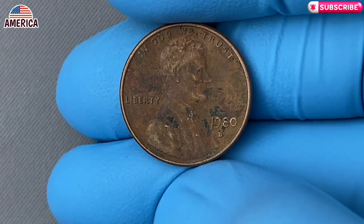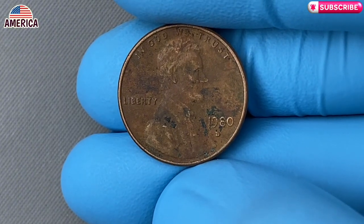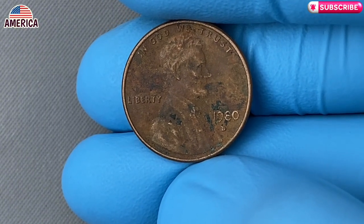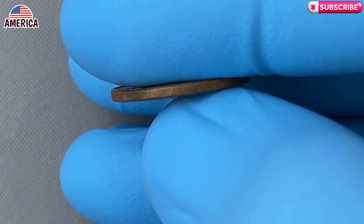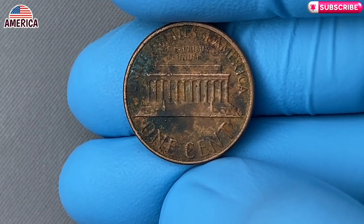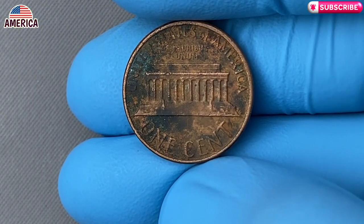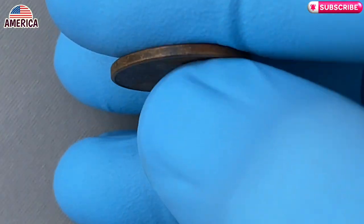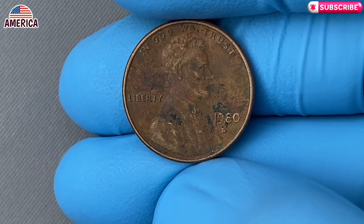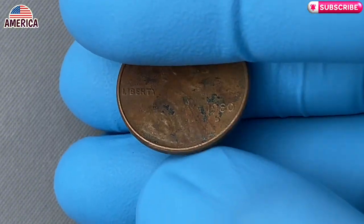Most 1980 pennies were produced at the Philadelphia Mint, which didn't place a mint mark on the coin. However, a very limited number of 1980 pennies were struck at the Denver Mint, and these coins can fetch a much higher price due to their scarcity. While the difference may seem small, the value between the two can be quite significant. It's the rarer mint mark variations, especially those with slight errors or imperfections, that can significantly raise the value of the coin. But that's not all.